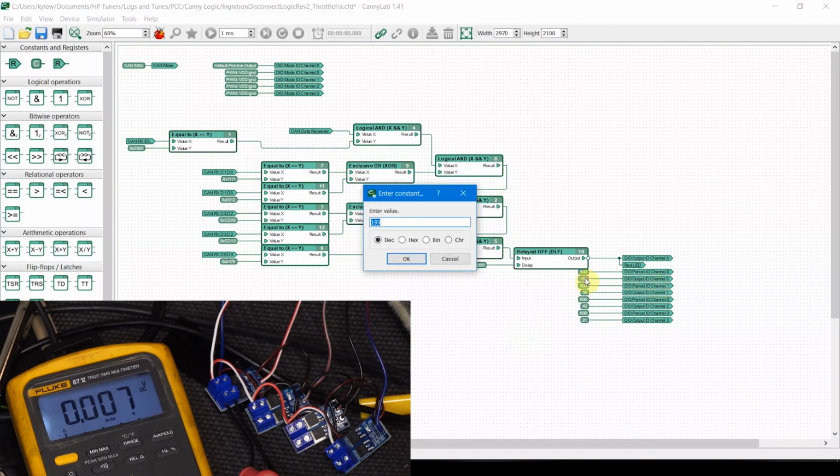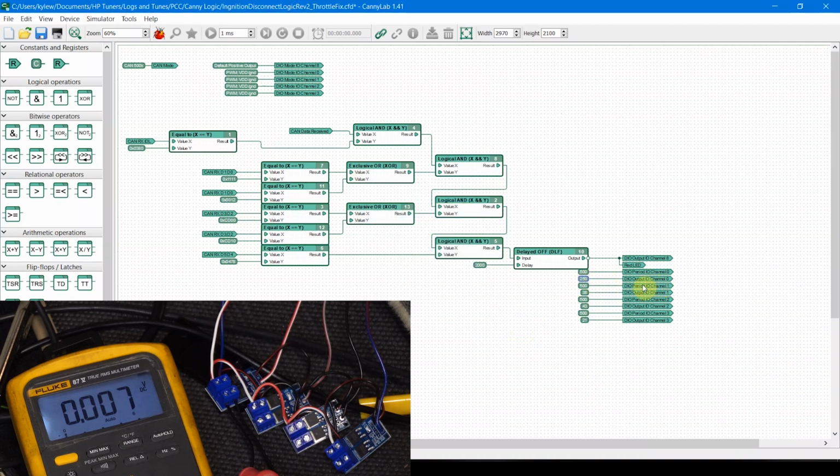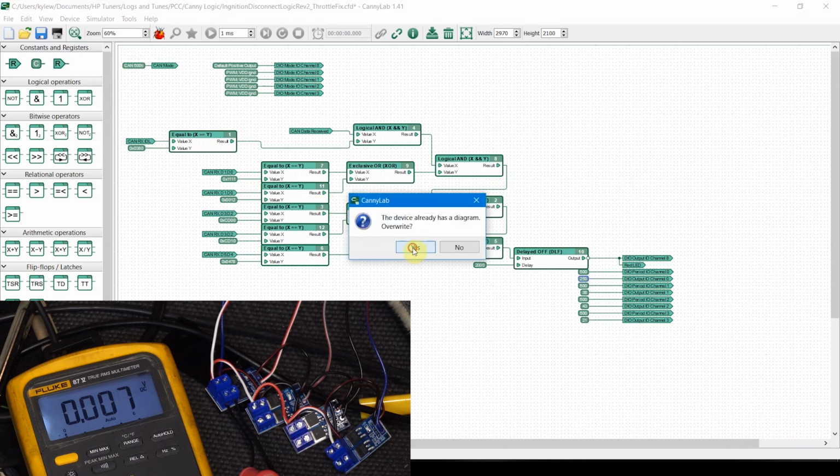And so if we were to put this to 250 output in a 500 period, that means half a second, it would spend a quarter of a second high. So we'll load this up at 250, see what kind of voltage we get out of it, and then we'll start making adjustments from there. Let me go ahead and turn the car on here. Okay, so we'll connect up, and we're going to write the diagram in here.